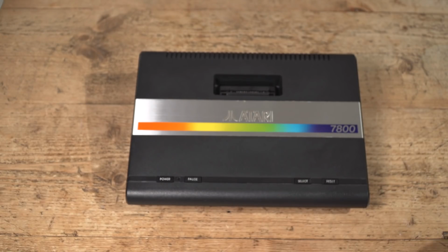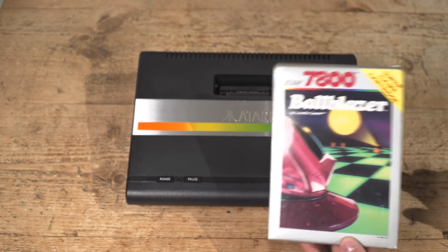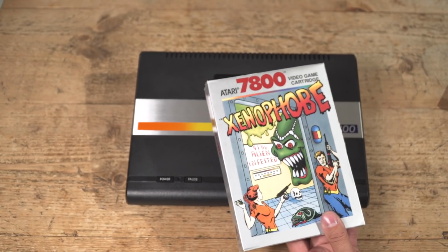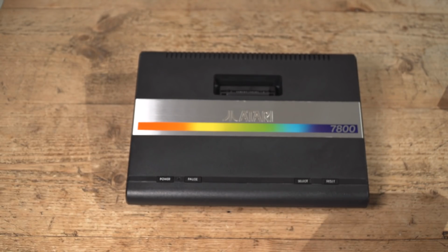So yeah, it looks lovely, but of course Atari are cheapskates, right? So we come to the games and you just get horrible cardboard boxes that damage really easily. The cartridges sit inside, so they are cheap. The Lynx suffered from this as well, didn't it?